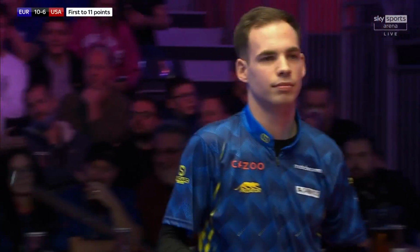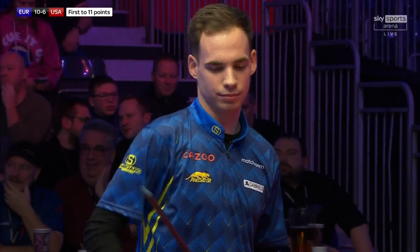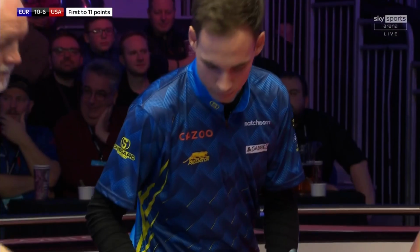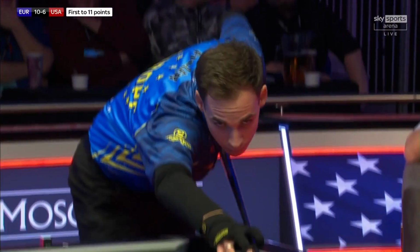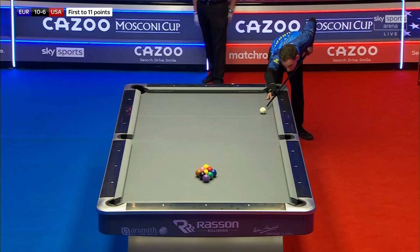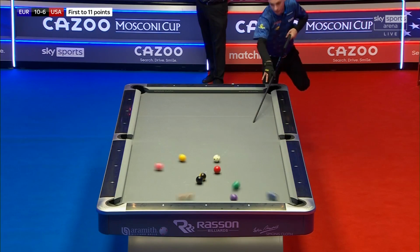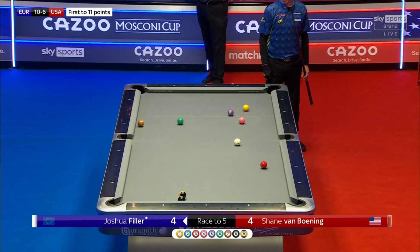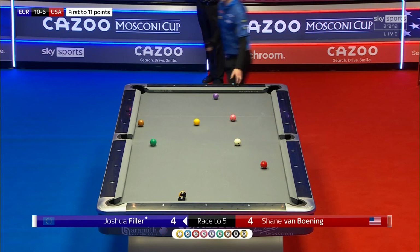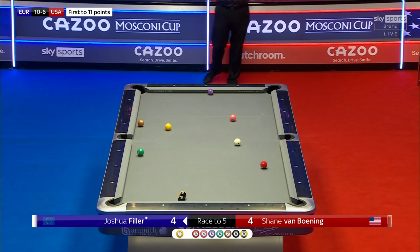Last year, when Europe won the Mosconi Cup, they won 4 matches after it was hill-hill. If they win this, it would be their 4th 5-4 victory this time. Wow. We're all tied at 4 games apiece. Team Europe to break. There was the corner ball. What's the 1 doing? It's crossing over. It's looking good. This is not bad.